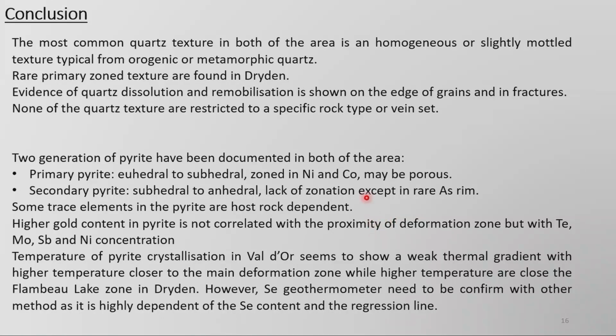So just to conclude, for the quartz, the most common texture is a homogeneous or slightly melted quartz, typical of orogenic or metamorphic quartz. We have rare oscillatory zoning found in Dryden, and there is evidence of quartz dissolution and remobilization along the edge of the grain zone and the fractures, but this is probably not related to the gold events. Finally, none of the quartz textures are restricted to a specific rock type or vein set.